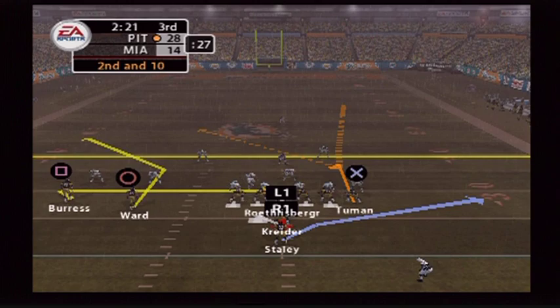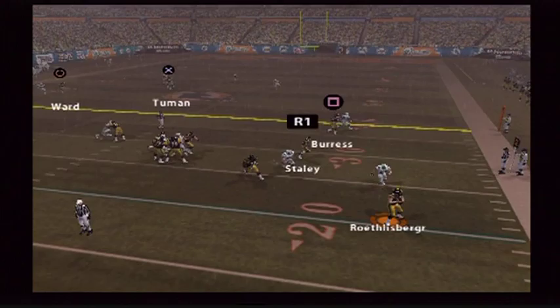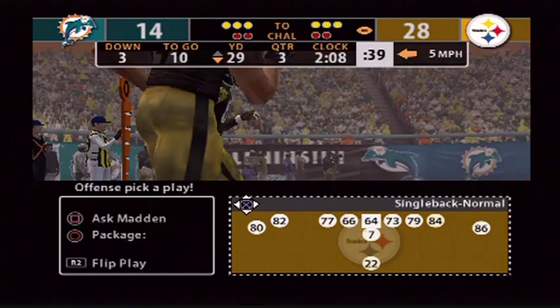They line up in the I formation. Pressure coming. Buying time. Off his back foot. This pass is incomplete. Too tall for the intended target.